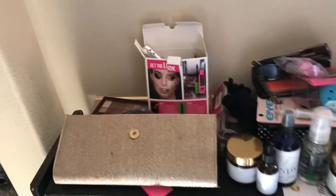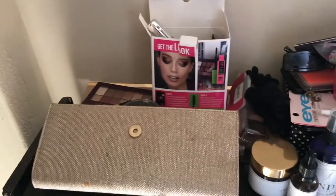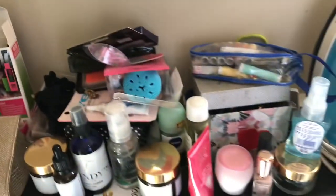So now I'm done with my shoes and all that, onto my skincare stuff and my makeup. I don't know what I'm gonna do about that actually, so I'm just gonna figure it out as we go. This is how it looks here. Not very organized. Excuse the noise, my boyfriend is making food. I don't know why he's fighting with it, but he's making food.